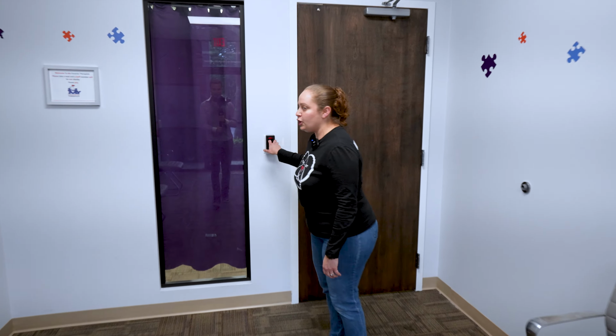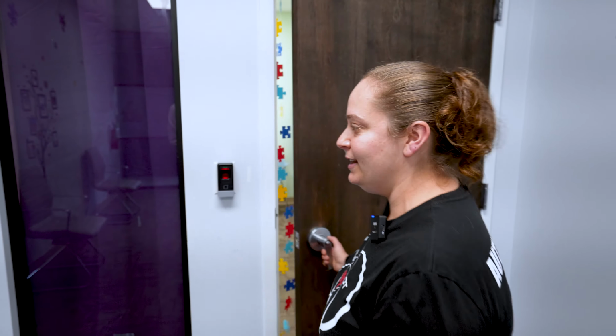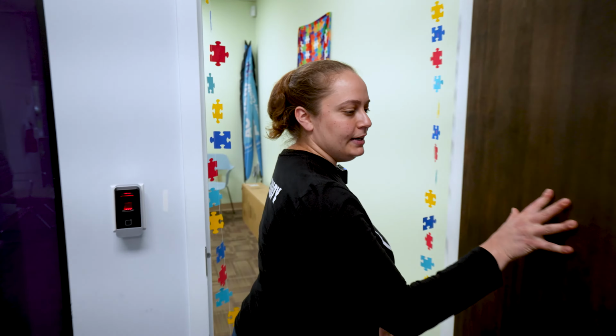So this is our reception area. The parents come in the morning to drop off their kids, and then the staff will take them back to start their day. We have this security system here that only the staff are able to get through, and then it rings us in, and then this door locks behind us.